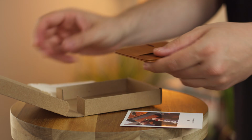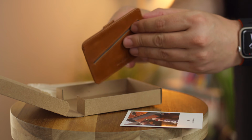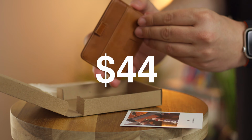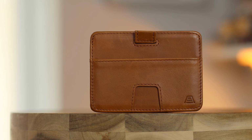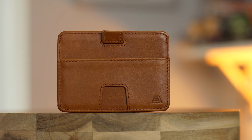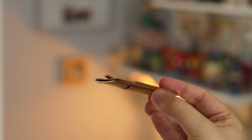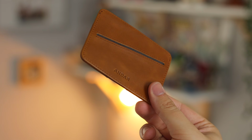It's not for those that keep every single receipt or carry a load of cash, it's for the more minimal out there. It starts at $44 and is available in 6 different colorways. Now of course the Turner is made of full grain leather, the highest quality grade of leather. It's got RFID blocking materials to prevent personal card information from also being stolen, which on a slim wallet like this comes in pretty handy.